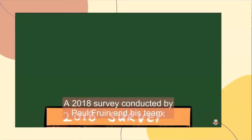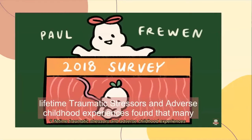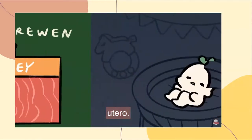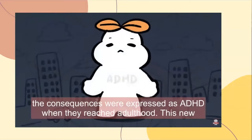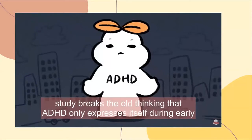A 2018 survey conducted by Paul Fruin and his team, Lifetime Traumatic Stressors and Adverse Childhood Experiences, found that many ADHD patients experienced a form of early childhood trauma or trauma suffered in utero. These traumatic events became stressors with long-lasting consequences. In some, the consequences were expressed as ADHD when they reached adulthood. This new study breaks the old thinking that ADHD only expresses itself during early childhood.